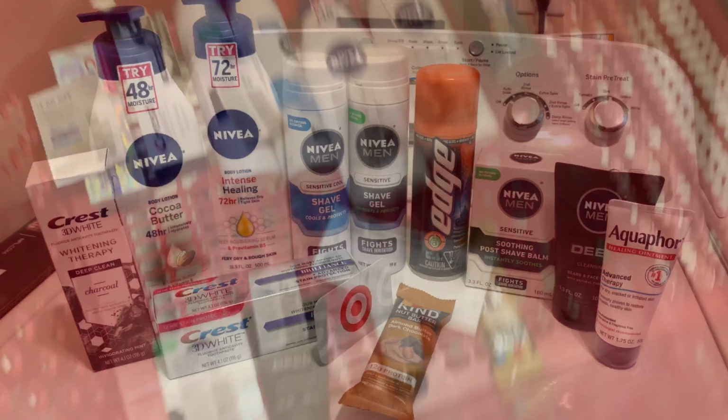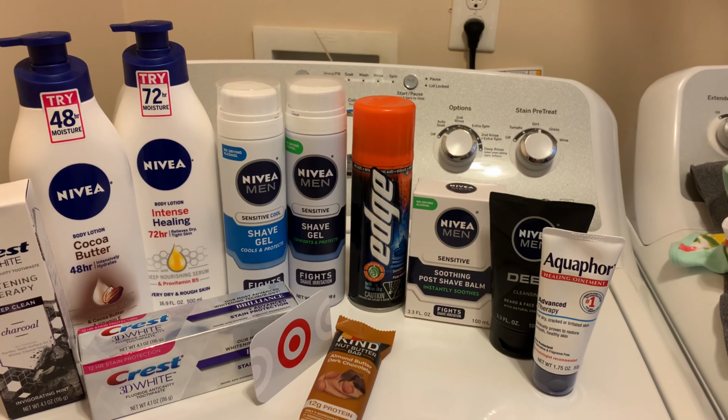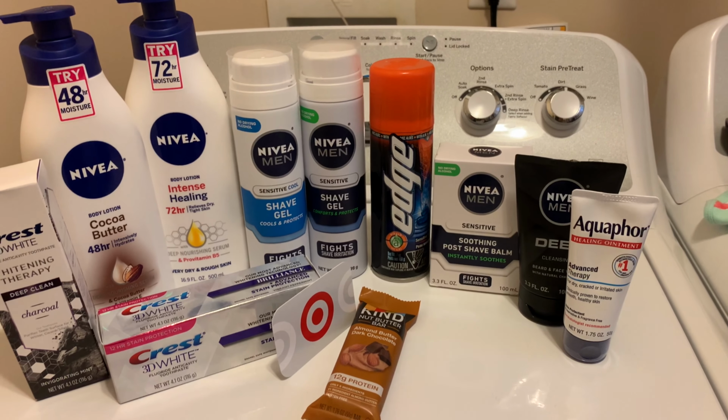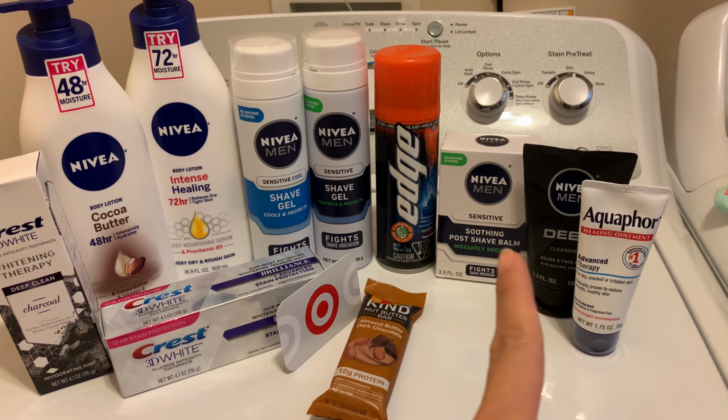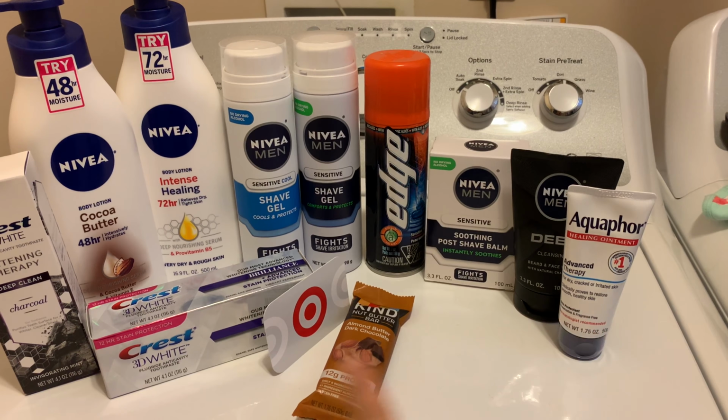Okay guys, so I made it back home. I'm going to go ahead and go over the second transaction receipt first because that's the way I submitted it to Ibotta. In the second transaction, I picked up the Edge, the Nivea Post Shave Balm, the Cleansing Wash, and then the lotion and the Kind Bar.